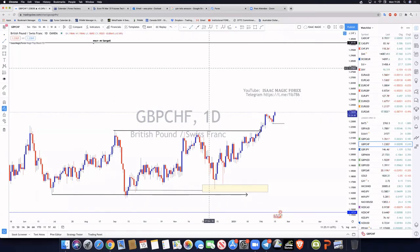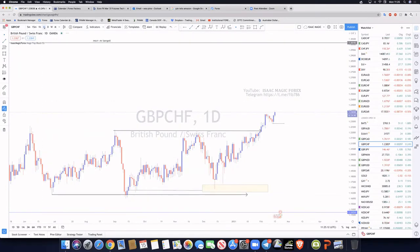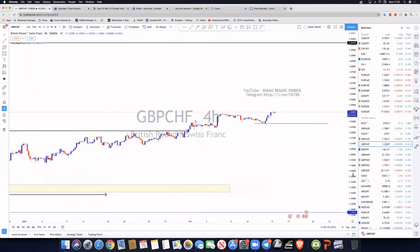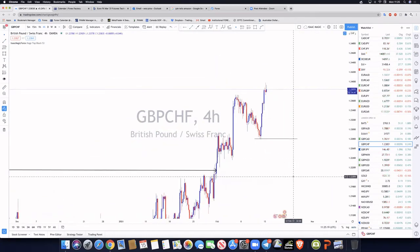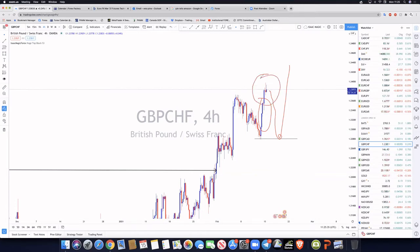So I'll go to the 4-hour time frame, looking for a pullback to buy. Right now, this is also smart money here. Can this trade come here before it goes? Possible, but I'm not expecting that to happen. But what I will advise you, whatever strategy you are using, any pullback you're going to have from here, you're going to take your buy.